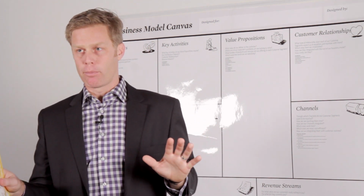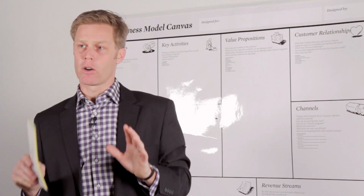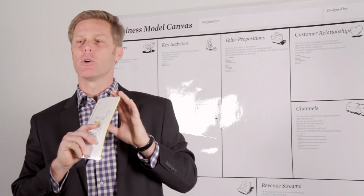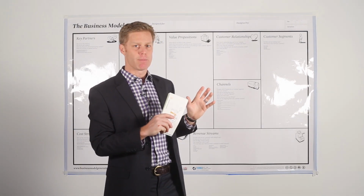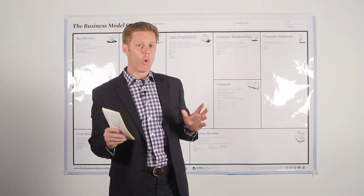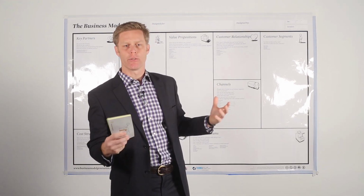For all of the projects that I'm involved in and all the businesses I'm involved in, I always use the Business Model Canvas because personally I find it the most helpful lens into understanding a company. So let's look at a Business Model Canvas for a company called Gore, and let's look at how they work together and almost tell a story for the company.